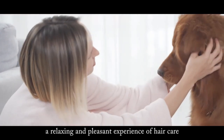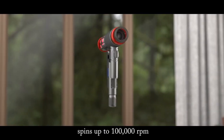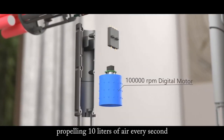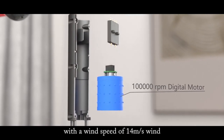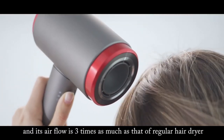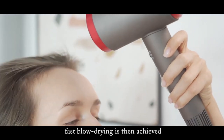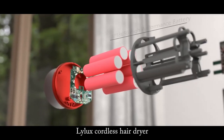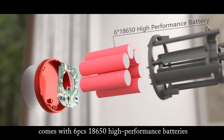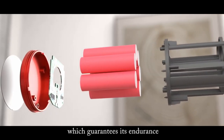Lylux Airflow Multiplier Technology spins up to 100,000 RPM, propelling 10 liters of air every second, with a wind speed of 40 meters per second, and its airflow is 3 times as much as that of a regular hair dryer. Fast blow drying is then achieved. Lylux cordless hair dryer comes with 6 pieces of 18650 high-performance batteries, which guarantees its endurance.